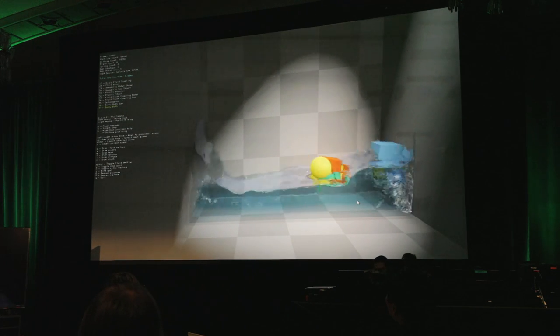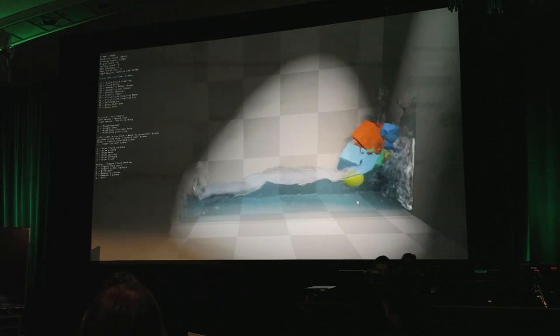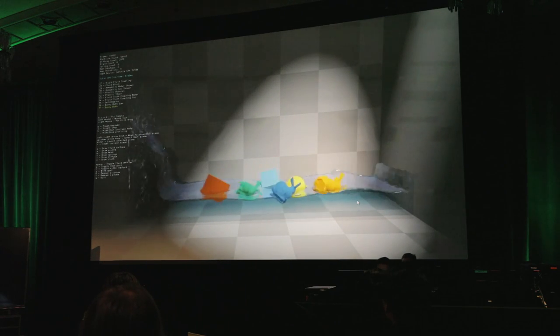Pretty exciting stuff. I can't wait to see what folks are going to do with this next year. Pretty awesome. So this is Flex. This is one of the first technologies we're announcing, again, coming to PhysX next year.